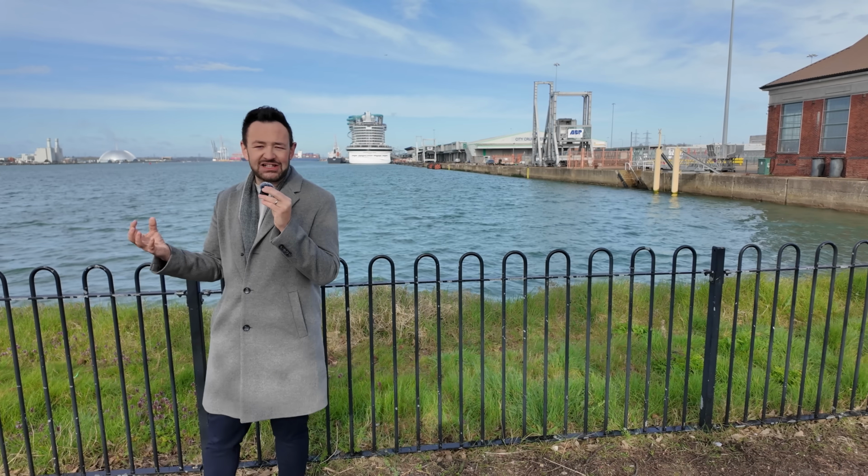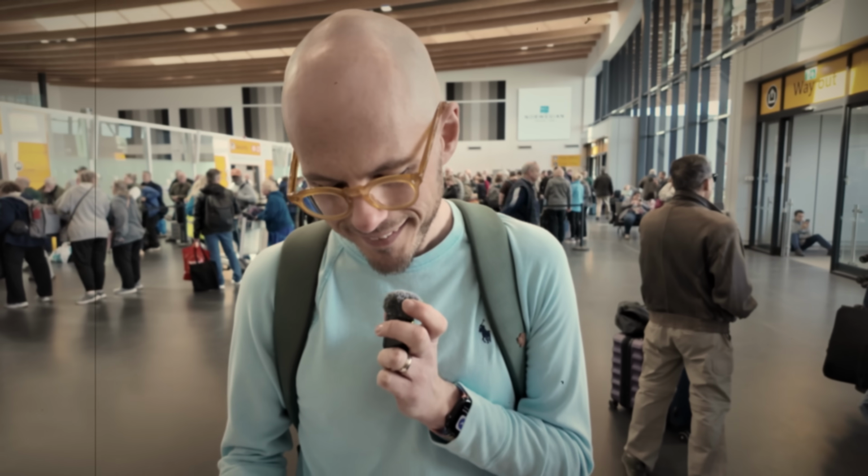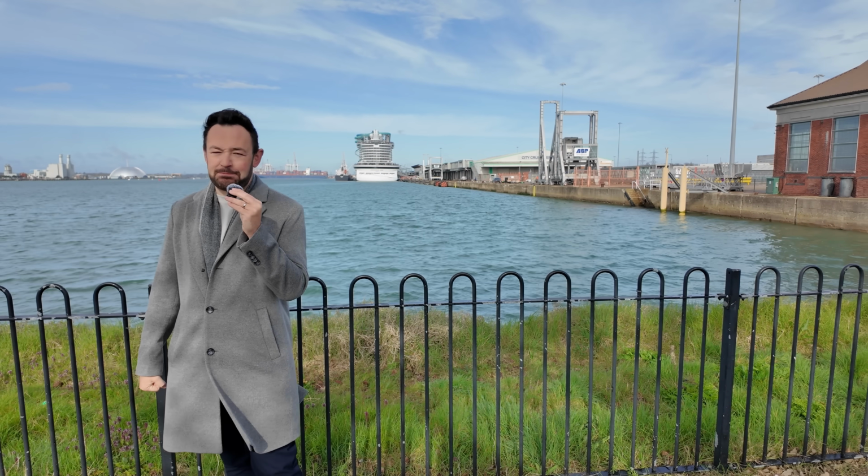Behind me is the brand new Norwegian Aqua cruise ship, and we're setting sail on the maiden voyage. Oh, Ben, you're not going to believe what we've just been told. Starting from here in Southampton, England, all the way across the Atlantic to Boston in the USA. So we've just heard some pretty shocking news, guys. We'll keep you updated when we find out more.